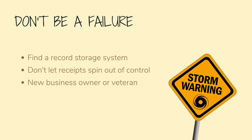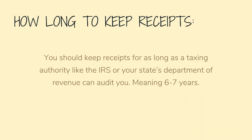Receipts are a pain. It's a fact. It's easy to let them spin out of control. But no matter if you're a brand new sole proprietor or the proud proprietor of an S Corp, good record keeping means hanging on to your receipts. You should keep your receipts for as long as a taxing authority like the IRS or your state's Department of Revenue can audit you.